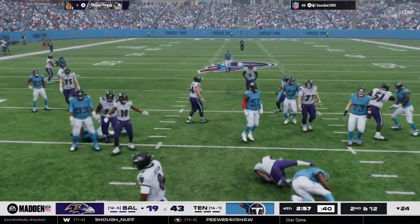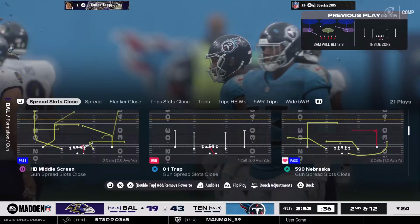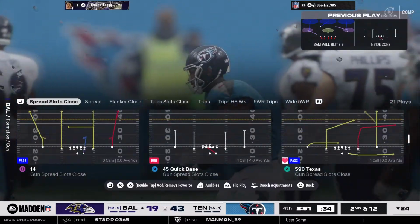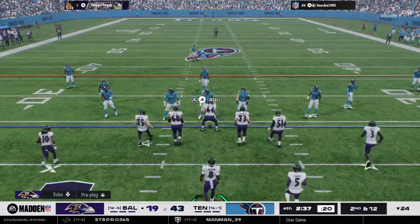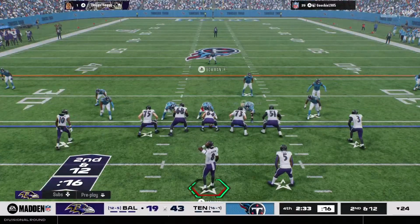Out of the shotgun, they'll give it to him inside. And this drive's quickly headed in the wrong direction. First play set down behind the line. Their dominance against his ground game rolls on, Brock. Add another stop to what's going to be some real nice film for them to watch.